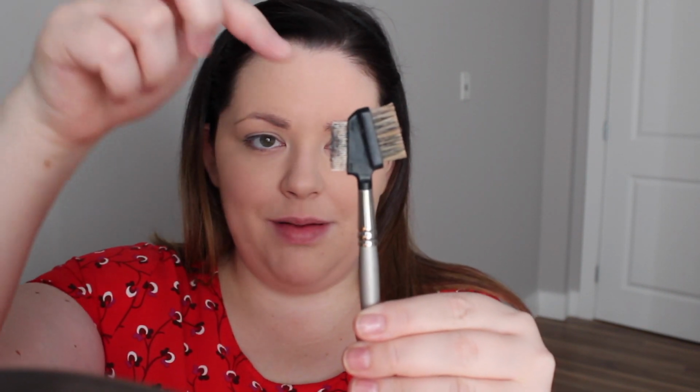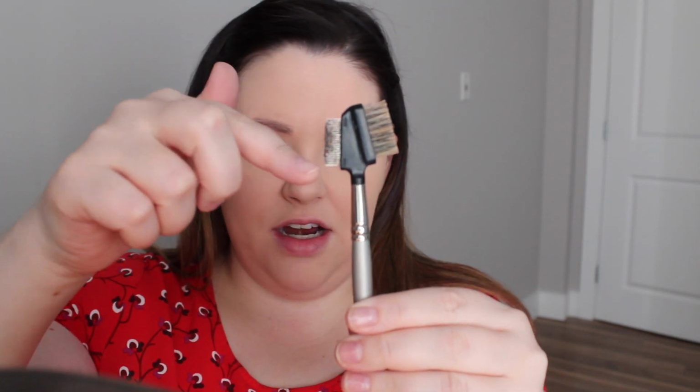I don't know what number this is because it's rubbed off, but the one thing I will say that I really like about this is that most of them have the plastic here and here, and then have the little teeth in between. I like that this doesn't have that, because it makes it much easier to separate your brows when you don't have the plastic ends getting in the way. I don't know if I'm explaining that properly, but look through a couple of different ones and see if you can find this one, and I think you'll get what I mean.